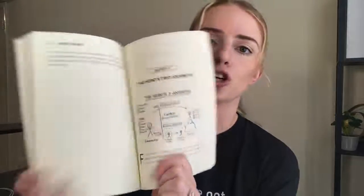Now, I want to actually pull up Expert Secrets. I love this book, and if you are looking to improve your sales funnels and improve your message online, I would highly recommend getting this book. I absolutely love it. But I actually want to turn to page 103. Yes. So this is about the hero's two journeys, okay? And this is Russell Brunson talking. He's the author of this book.